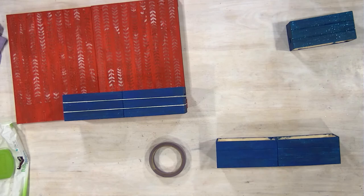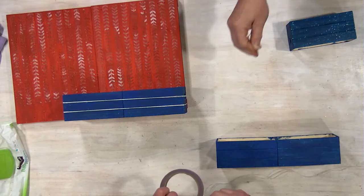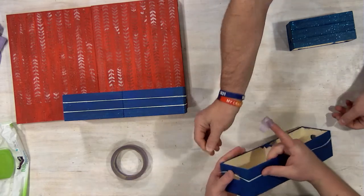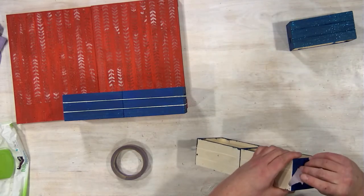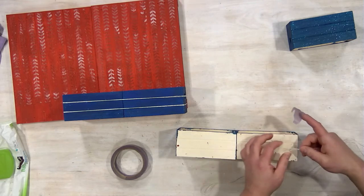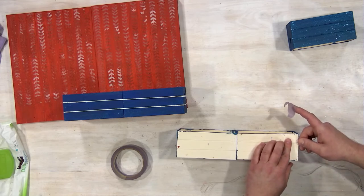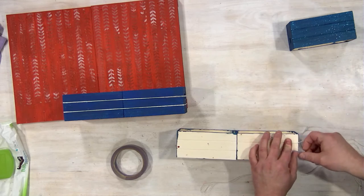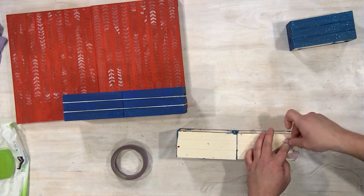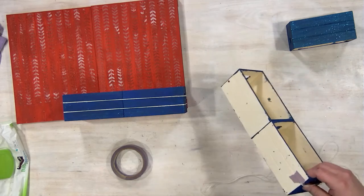So we're going to do the same thing on this one. And that is one tip I give people all the time. A lot of people say your projects look perfect. And I always tell people, pay attention to the details. You would be surprised how adding a little clothespin or a little staple on the outside, or twine in this case, really does make a lot of difference.